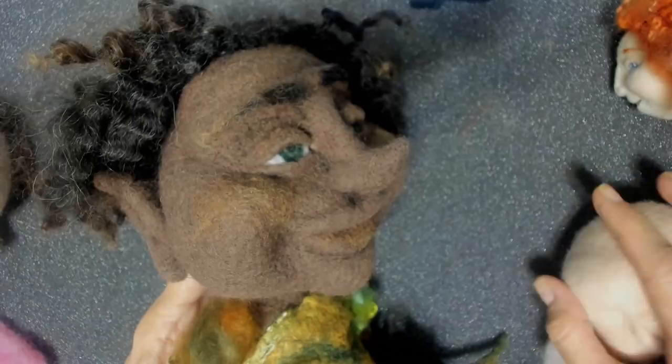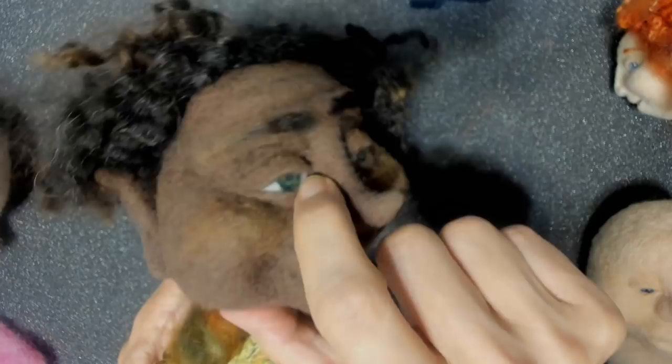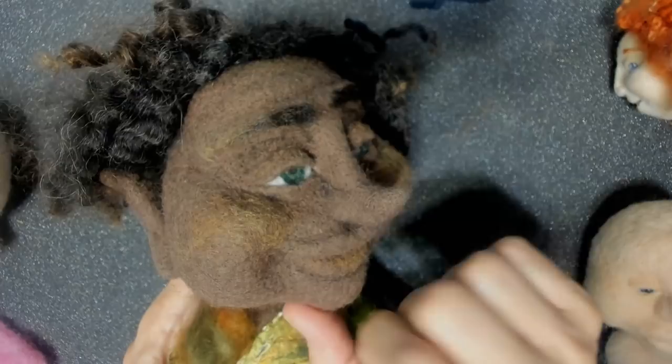Now this looks a little more extreme in my camera than it is in person, but Jax is a very dark-skinned doll. This is our espresso brown. And so with him, the things I did in the skin coloring or the details in the face is a little bit of black or dark gray in the corners of the eyes. It makes a big difference. A little bit of dark brown, dark chocolate, right in his eye crease.